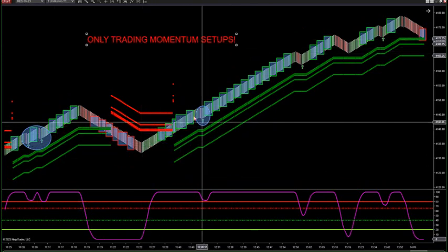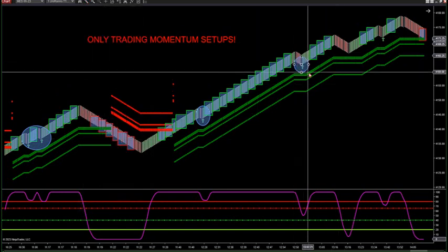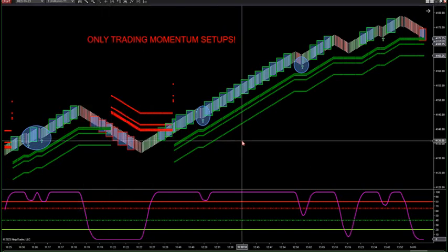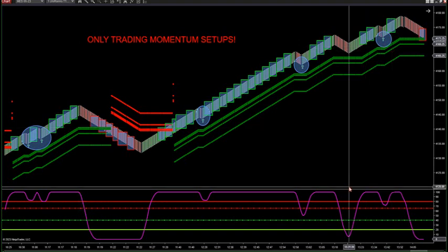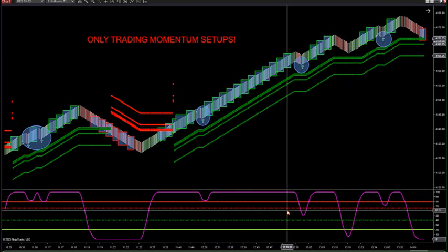Here's a momentum setup. This is a momentum setup. This is a momentum setup. This is a momentum setup yesterday. It was just cranking for 3 hours in a row. Yesterday was a really dynamic day of trading in the afternoon. Why are these all momentum setups?